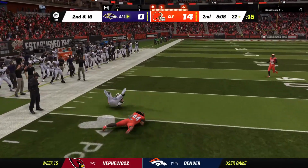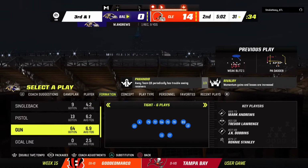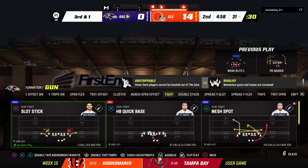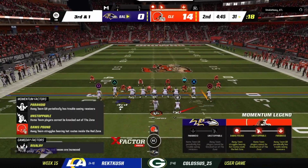Lawrence's throw into the hands of Andrews. 9 yards, not quite enough, and they'll be left now with 3rd and 1. Let's just break this down and make it pretty simple. Key to the drag route, letting the play develop, finding the hole in the defense, and giving your athlete, yes, athlete, a chance to make something happen once he has the ball in his hands.